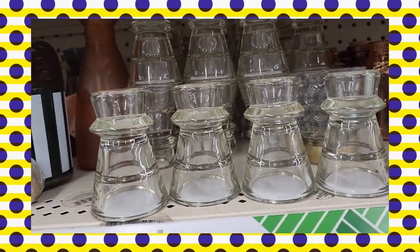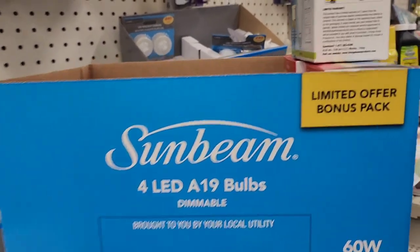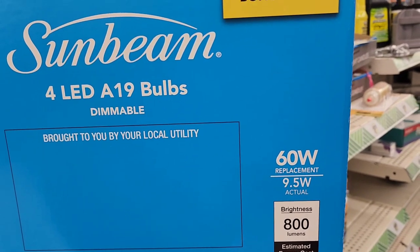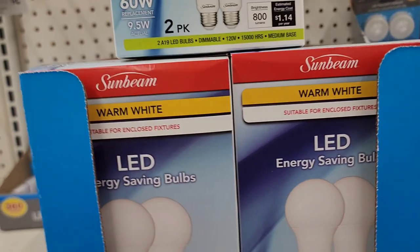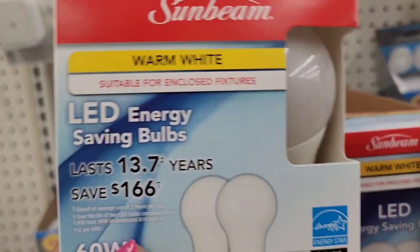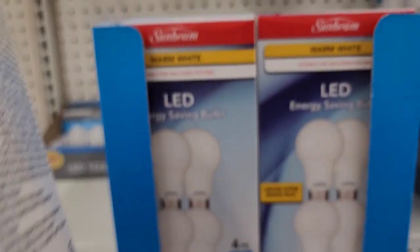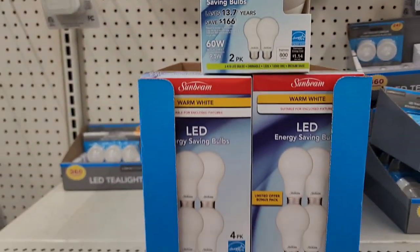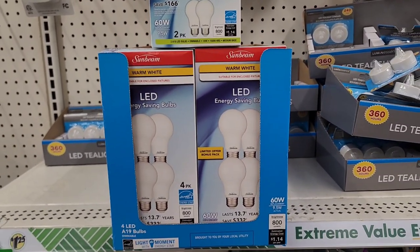Let's see what's new. So it's Sunbeam A19 LED bulbs, dimmable, limited offer, 60 watt bulb, energy saver, 9.5 watt actual brightness. And this is what they look like. They are a 4-pack and this is how they come. They have two of these in each one of them and they are limited edition. So guys, run to the Dollar Tree. Don't walk, run to the Dollar Tree. These are amazing savings.